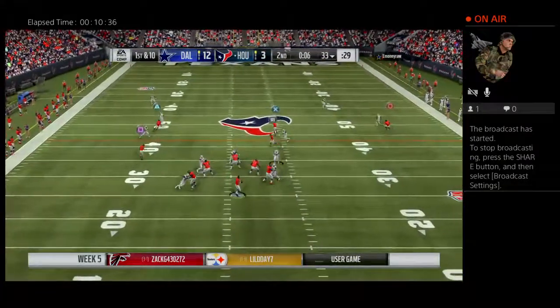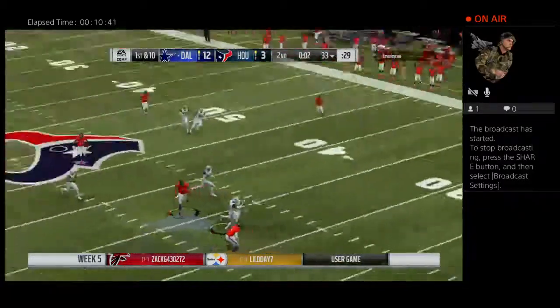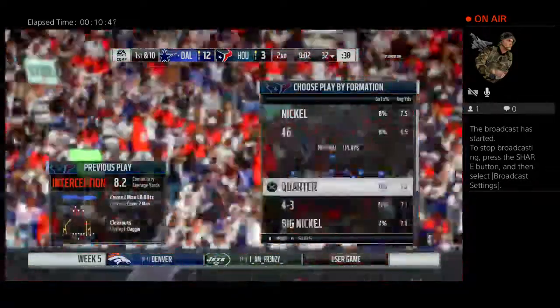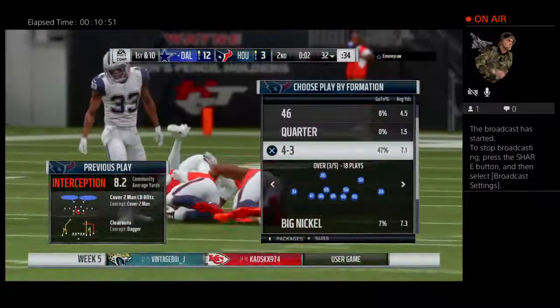On 1st and 10, Watson. And for the third time here in this half, it's intercepted. Picked off at the 33. And his guys have got it back at the closing stages of the first half.